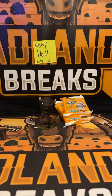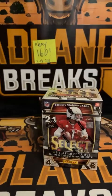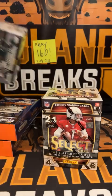Still getting set up here. We got a double header again tonight, so I'll be ripping 160 and then 161 right afterwards. Back to back, we'll just be tearing right through them. There's the Select 21, that's our 21 ripping. Got hangers, 223 hangers. Two megas. So we got the blasters, one, two, three, four. One more mosaic blaster.